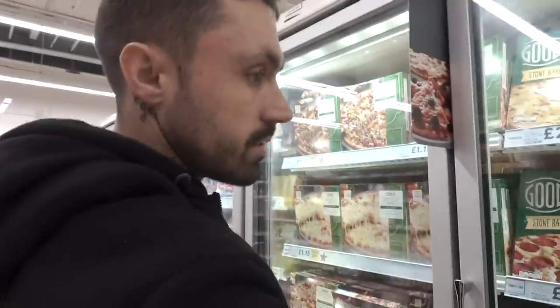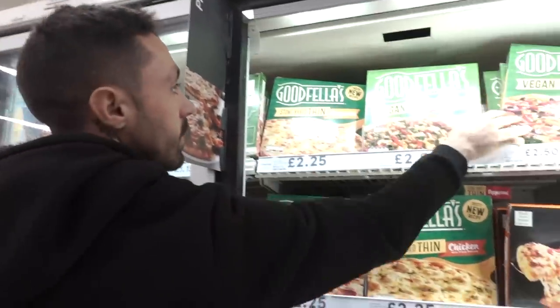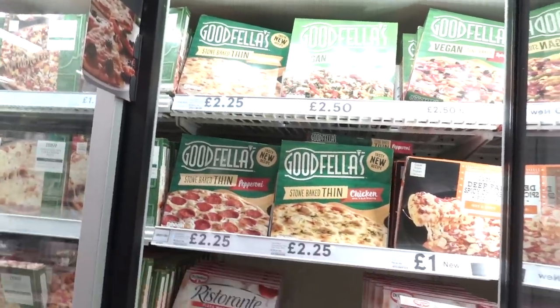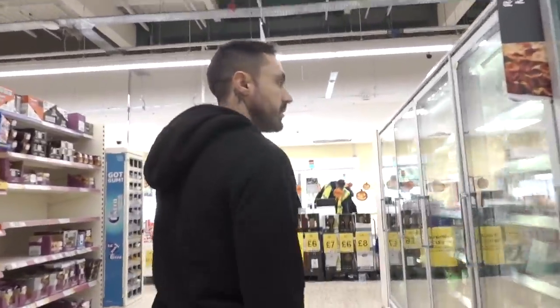Ooh, okay, so these are the frozen pizzas. We've got vegan ones here. Or we've got the falafel one here. Don't worry about all those. They've got murdered animals on them. Keep it going. Freezer section's always my favorite.